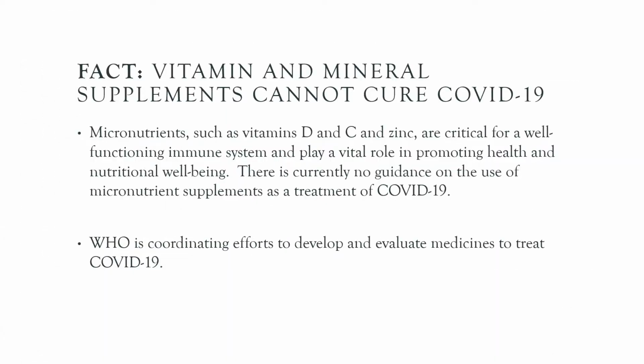Here are 2 facts about the COVID-19 vaccine. Vitamins and mineral supplements cannot cure COVID-19. Micronutrients such as vitamins D and C and zinc are critical for a well-functioning immune system and play a vital role in promoting health and nutritional well-being. However, there is currently no guidance on the use of micronutrient supplements as a treatment of COVID-19. The World Health Organization is coordinating efforts to develop and evaluate medicines to treat COVID-19.